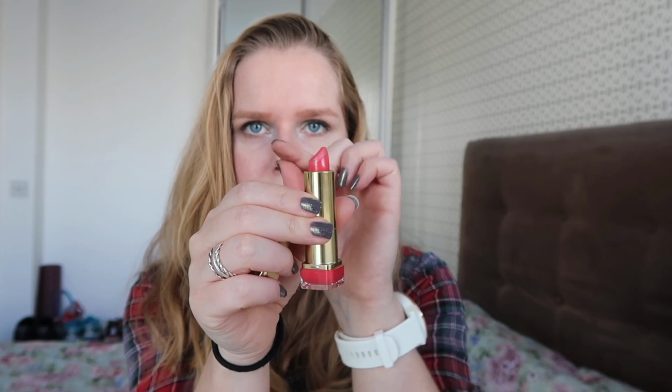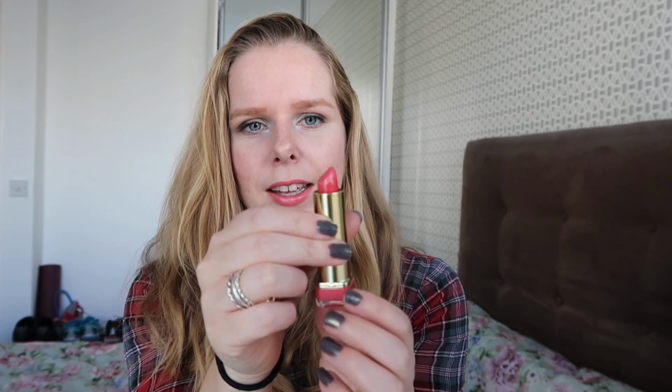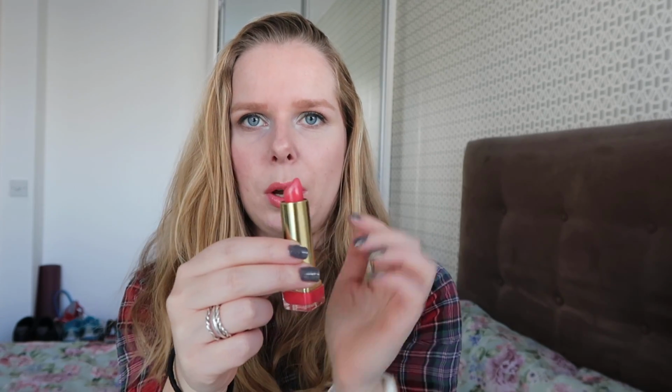I was trying to look at it. I don't know how well you will be able to see it, but it's kind of going a little bit inwards as opposed to me using the tip of it. So I've used some of it, but it's not going down yet.